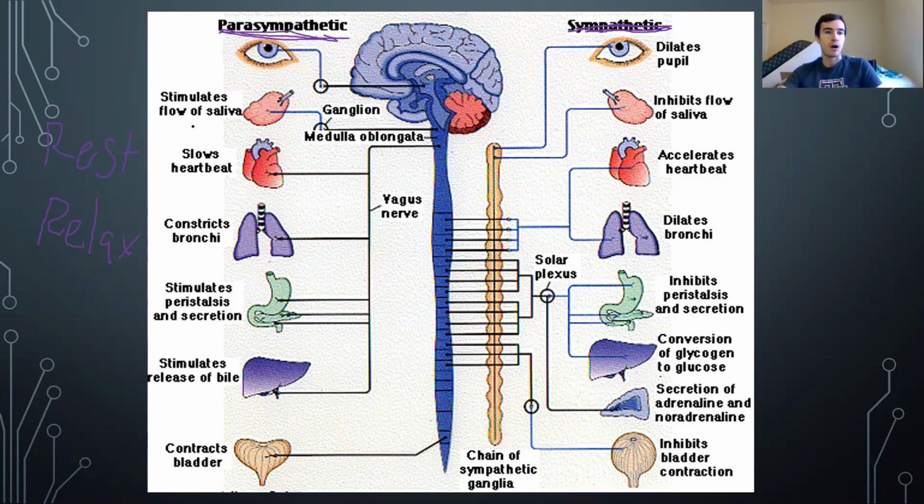So our saliva in our mouth will start flowing. Our heartbeat slows down, so we're not in any sort of dangerous situation, and we can relax our heart beating. Our stomach starts to get moving, and peristalsis is that movement of the esophagus and stomach to get food going, and it starts secreting juices in order to get ready for our food that's coming in.